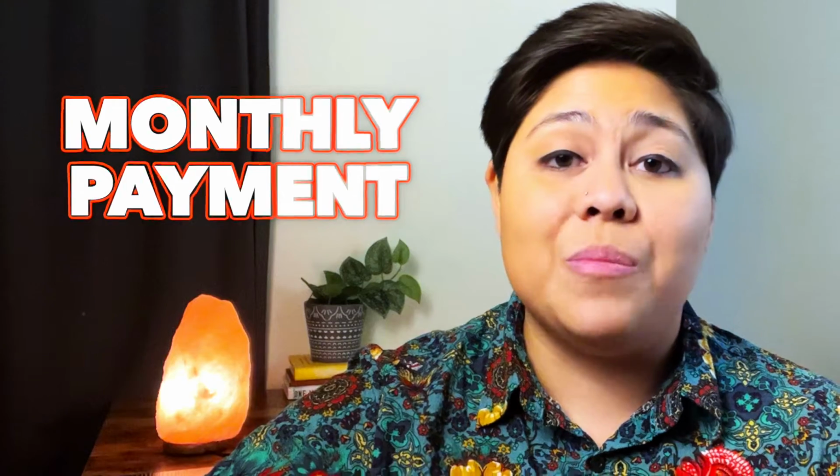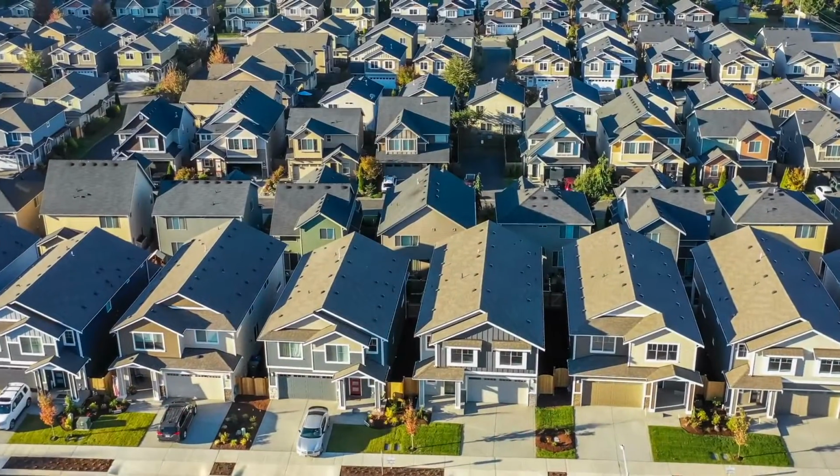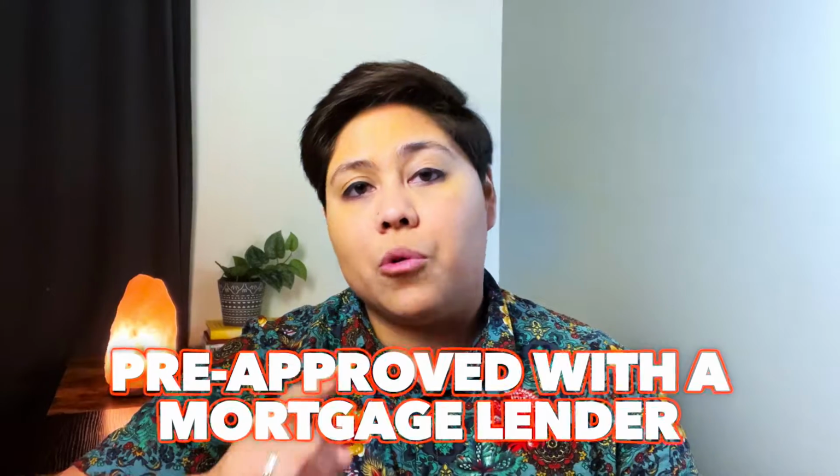So start to think about how much you would like your monthly payment to be. And what's the limit on how much you want to pay? And don't forget to factor in the HOA payment if you're looking for a community with more amenities. Now, after you've determined how much you want to pay every month on your mortgage payment, then you'll want to get pre-approved with a mortgage lender.